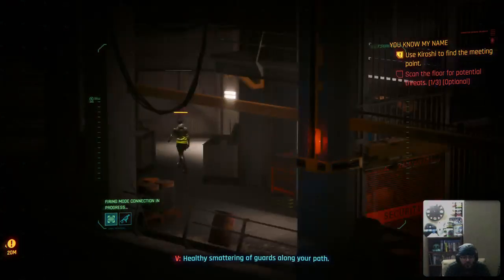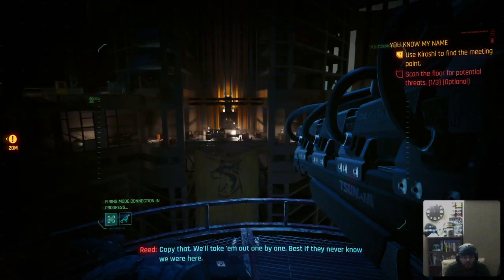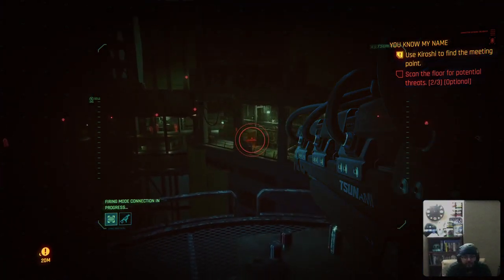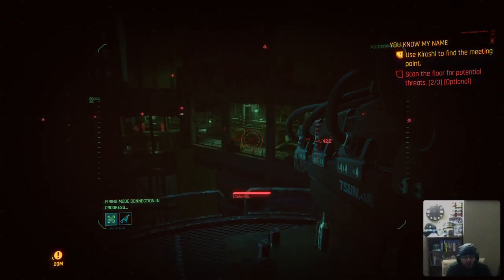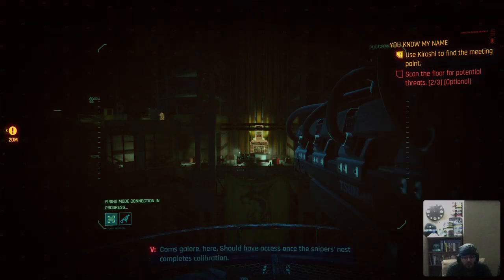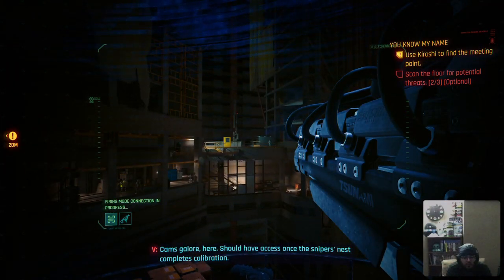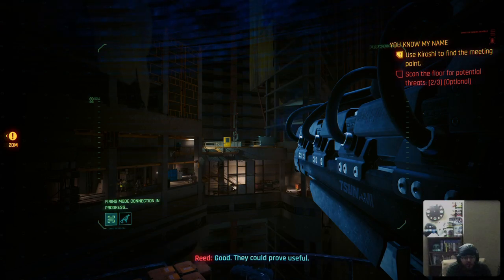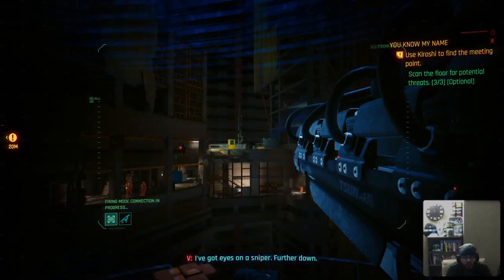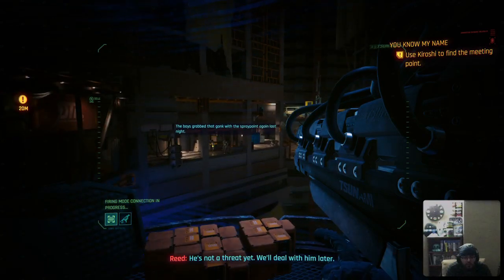Healthy smattering of guards along your path. Copy that. We'll take them out one by one. Best if they never knew we were here. Cams galore here. Should have access once the sniper's nest completes calibration. Good. They could prove useful. I've got eyes on a sniper. Further down. He's not a threat yet. We'll deal with him later.